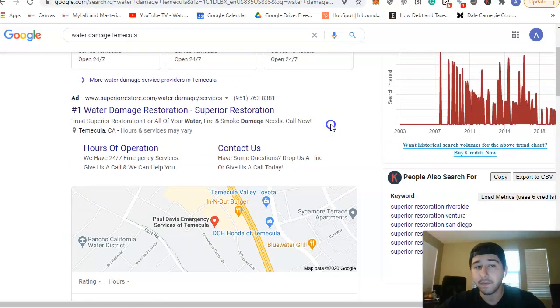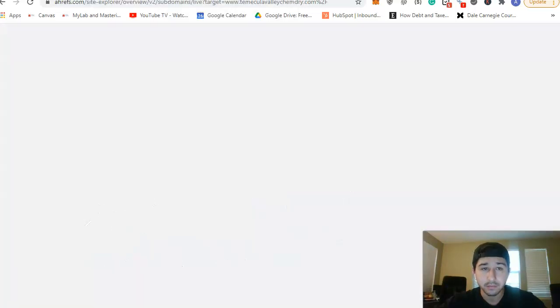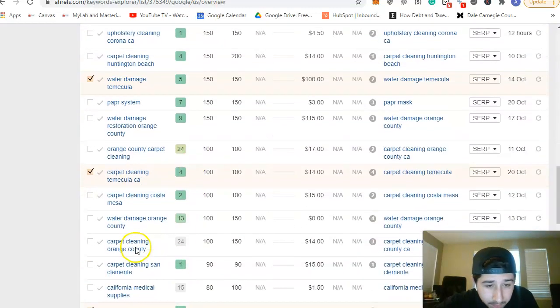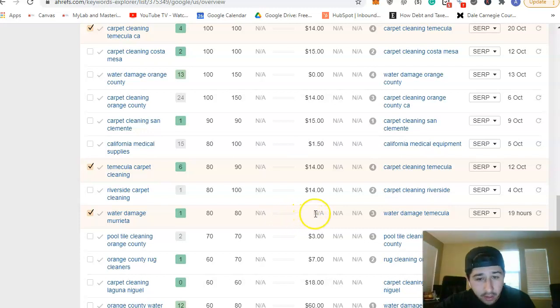So it might pay out for them, but in another area I noticed, keep in mind, this is for water damage Temecula. I believe water damage Marietta is a gold mine because the cost per click is much lower. I don't want to give you the exact number and get it wrong. Water damage Marietta doesn't even have a charge.